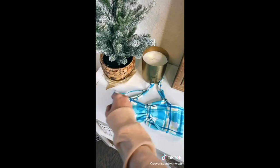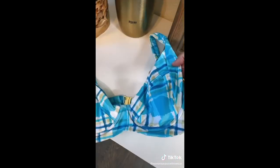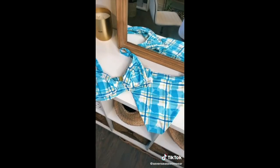This is the Isla Mirada bikini. It's ruched in the front and the back, and the bottoms are mid-rise with a ruche in the back. I'm totally obsessed. The Key West bikini is perfect for bigger cup sizes. It has underwire for support and high-waisted full coverage bottoms with seam details. Slightly obsessed with this print.